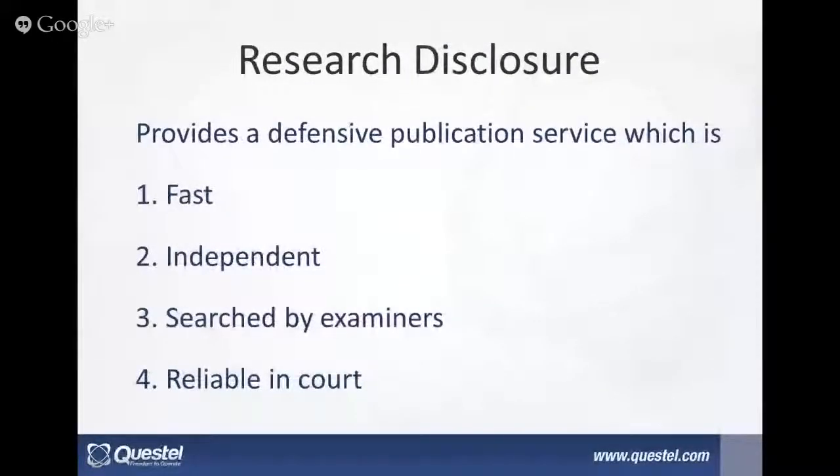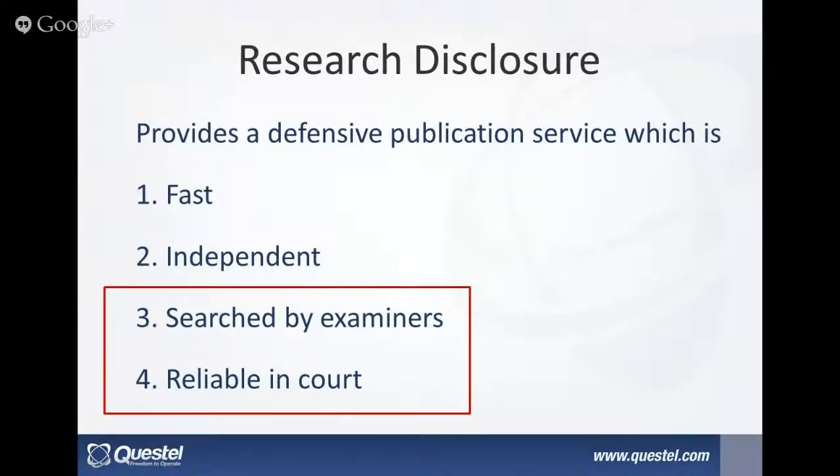Quick slide on Research Disclosure. Research Disclosure has been around since 1960. We've remained a popular place for defensive publication because we're fast, we're cheap, we're independent, so we can provide anonymous publication. But particularly uniquely, we're searched by examiners and we're reliable in court.